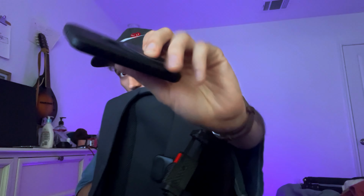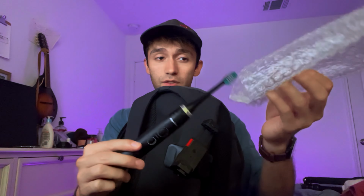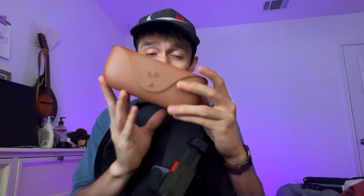Also in these front pockets, I keep other small things like dental floss and my external MagSafe battery charger that goes on my phone in case of emergencies. Next, this toothbrush has a case, but it's like huge. But it's just an electric toothbrush. So think of that as you will. It is clean.